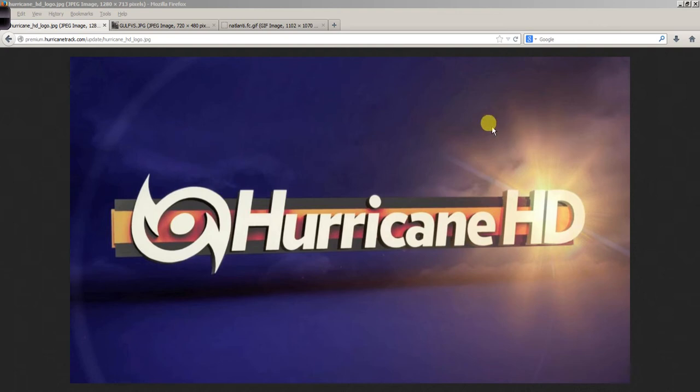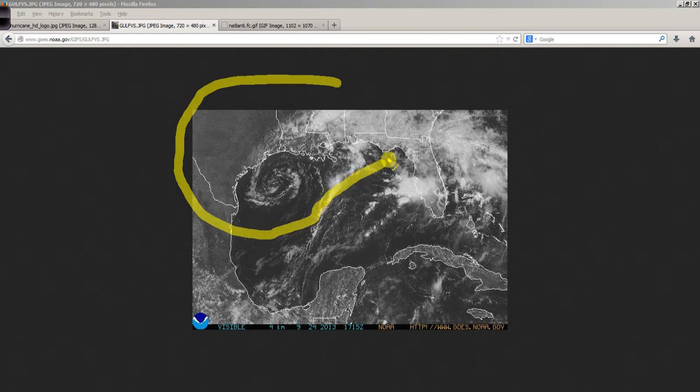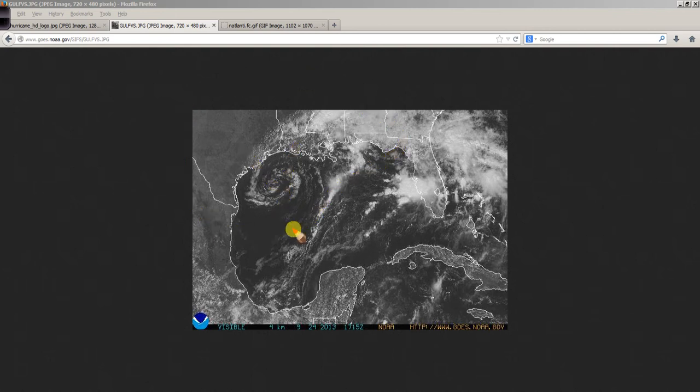Take a look at this in the Gulf of Mexico. I guess it's a good thing for dry air and shear, right? That is a very well-developed low-pressure area that I refer to as a dead hurricane. It's sort of the bones of a dead hurricane. This was 95L, but because of all the dry air and the strong upper-level winds across this region, this was not able to develop any more than what you see here.